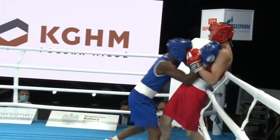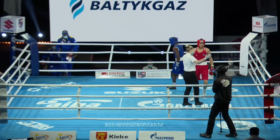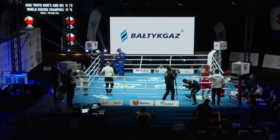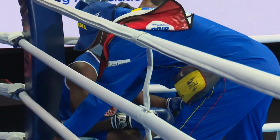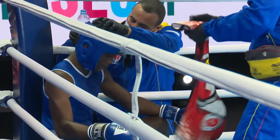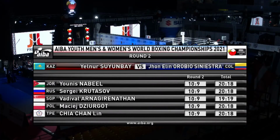Again, a big scything right hand misses the target by a distance there, but the left hand got through right at the end of the round. And OROBIO is full of effort here. He's full of determination just to try and get to SUYUNBAY somehow. He put a lot into that round. SUYUNBAY, to be perfectly honest, didn't land all that much, but he still won that round.